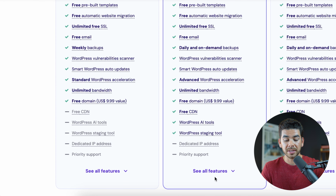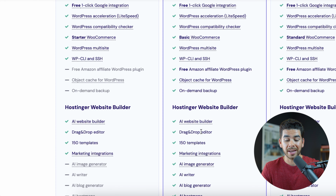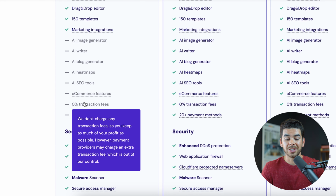You'll see, however, with the business plan, if we scroll down and see all features here, it offers more of the hosting or website AI builder tools that the premium plan just does not include.